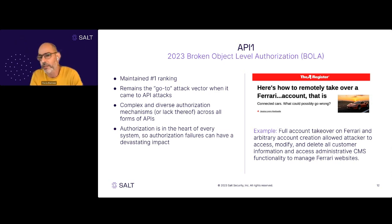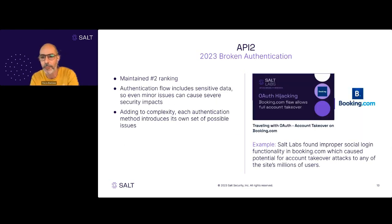And here's just one example of BOLA. There are many more in this research, but that's how they were able to take over Ferraris. Yeah, just a small, simple car, a non-expensive one, that is exposed to BOLA. And every Ferrari owner should be very worried because of this vulnerability. And trust me, there's a lot more where that came from. So I would say BOLA, API 1, well-deserved, stayed at its same ranking as the previous version from 2019.